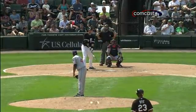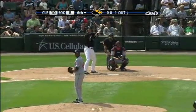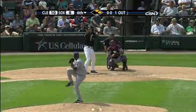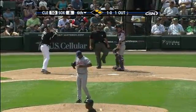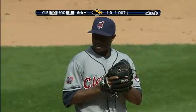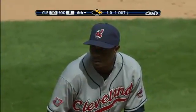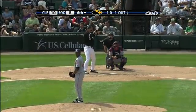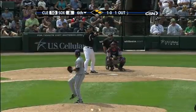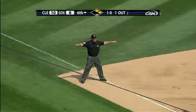So here we go. Indians lead it 10-8. Sox coming back from a 9-2 deficit. Sipp has given up 3 home runs, 2 of them to left-hand hitters. That's in 12 and a third innings, so that's a pretty high total. Outfield around to the left slightly. He did not go, and the count 2-0.